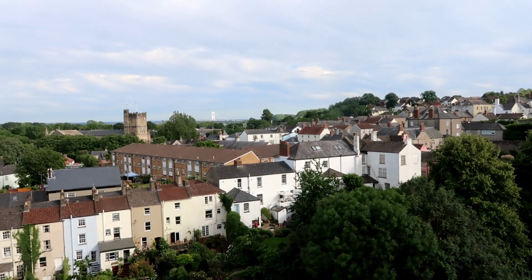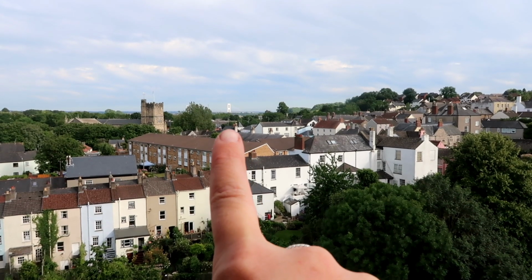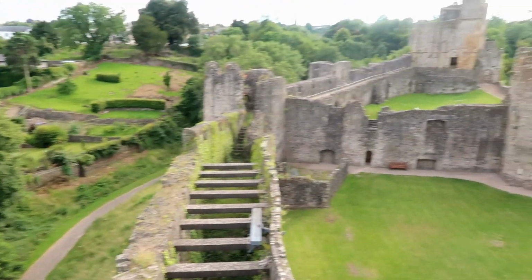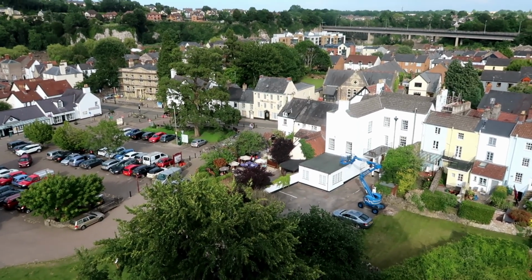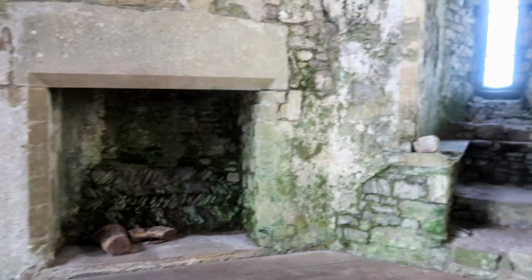View out over Chepstow with, I don't know if you can just see in the distance if I point to it, just there. You can see the Severn crossing. And another view from here from the castle. The back garden of the pub just there, that's the pub where we get to go for our lovely food beforehand. So big thanks to them, it was very tasty.